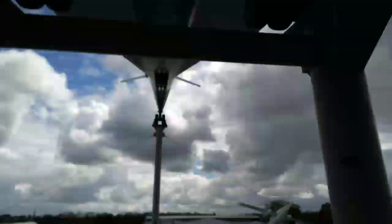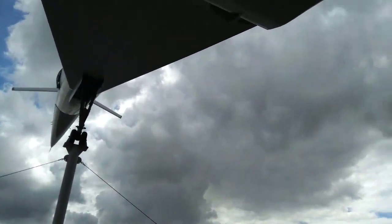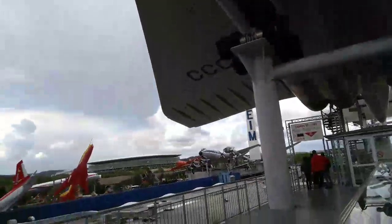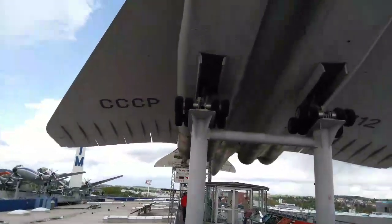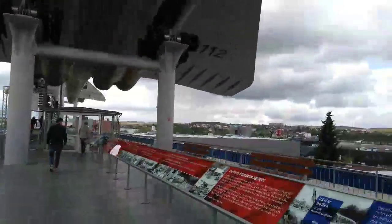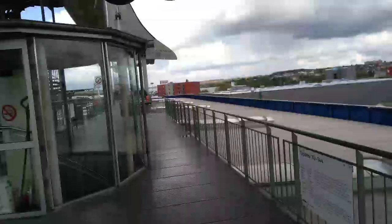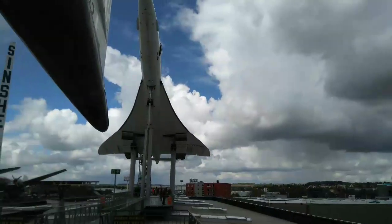So we're right underneath a Concorde and Tu-144. There we go. And if that wasn't cool enough, see that? Let's walk to the back a little bit. Here we go. There. And look at what's in the background here. So they have both the Concorde and the Tu-144. There. That's awesome, isn't it?